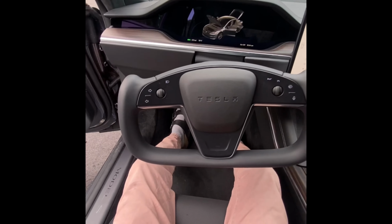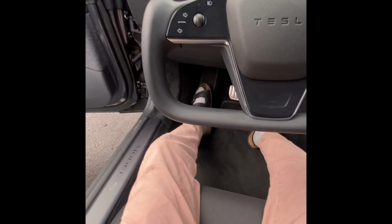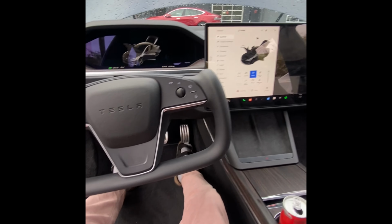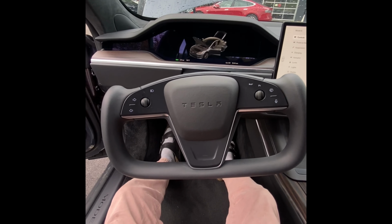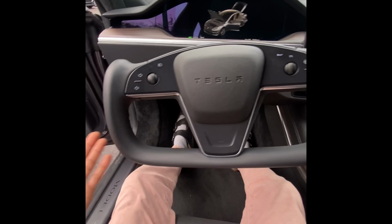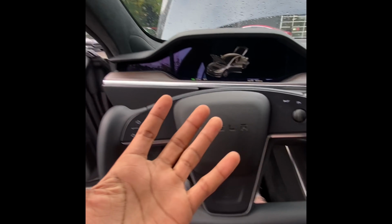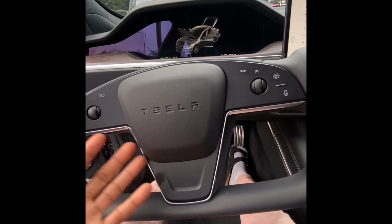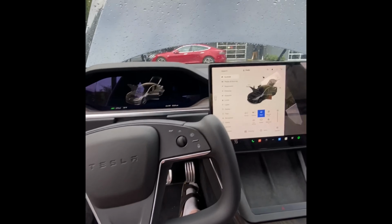All right, so I made it to Tesla to check out this Model S. It's pet hair everywhere. However, she won't let me test drive it because I'm not 25. I'm 21. That's stupid. I've had a Tesla. I bought it, literally picked it up. And I'm picking another one up, but you won't let me drive this because I'm not 25. I think it's because I'm black.